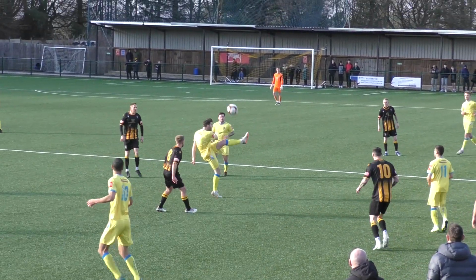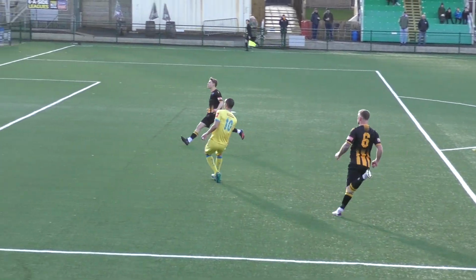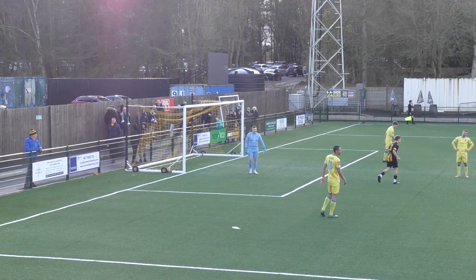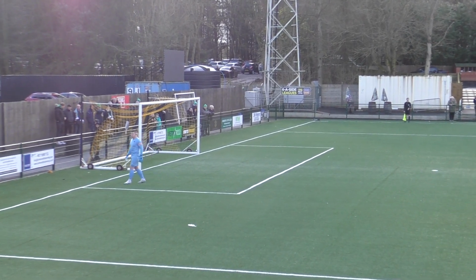11 minutes on the clock as Jeff Henderson wins that. It's headed on, flipped infield. Harrison's clean through on goal. He's got a chance to shoot. That's a woeful effort from Byron Harrison, who tries to chip the keeper and just loops it over the top. A real rush of blood to the head. The clearest opportunity of the half so far.